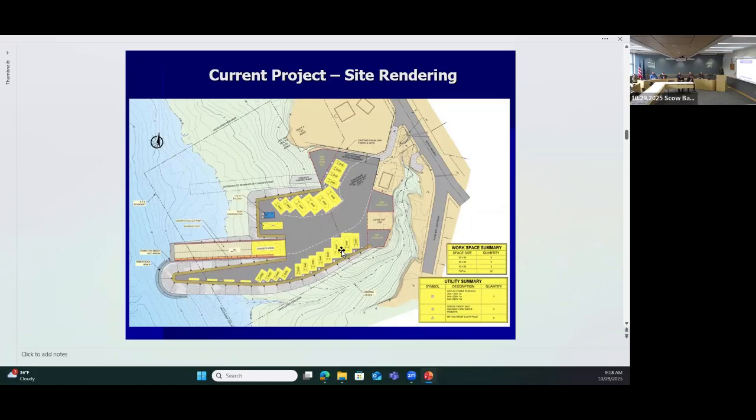Like I say, 22. These larger spaces here are 40 by 80, so you can get a full limit seiner in there, be able to get the equipment alongside and so forth. So each of these spaces here have power. The larger spaces have actually 3-phase power, 60 amp, 208 volt, 3-phase power.